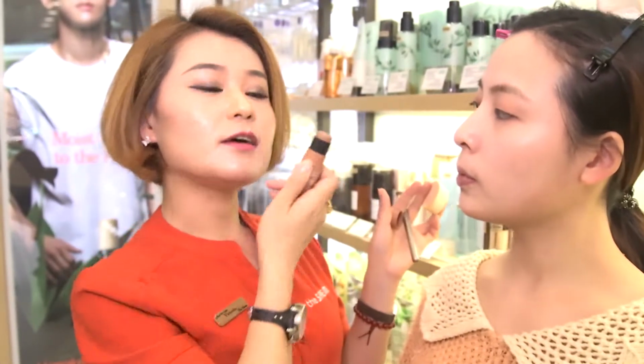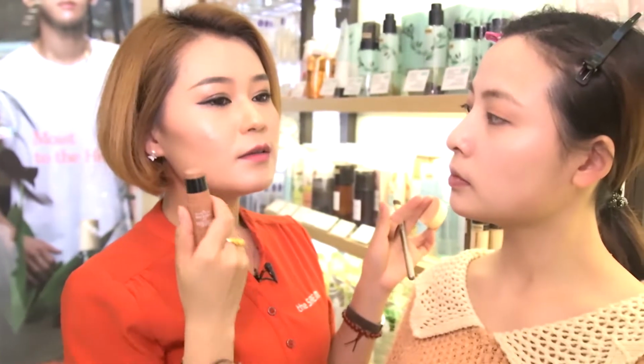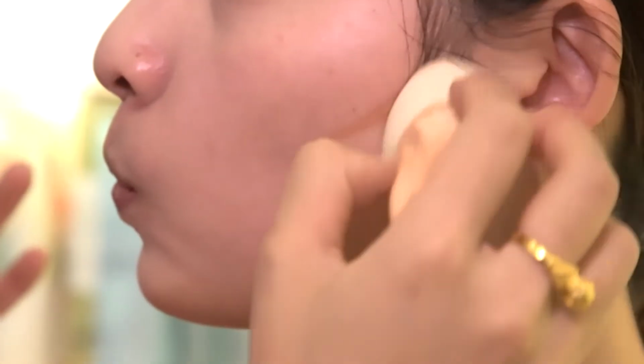Their blush comes with a special applicator. This is perfect for winter. It matches the baby pink shadow very well and keeps your skin hydrated at the same time.